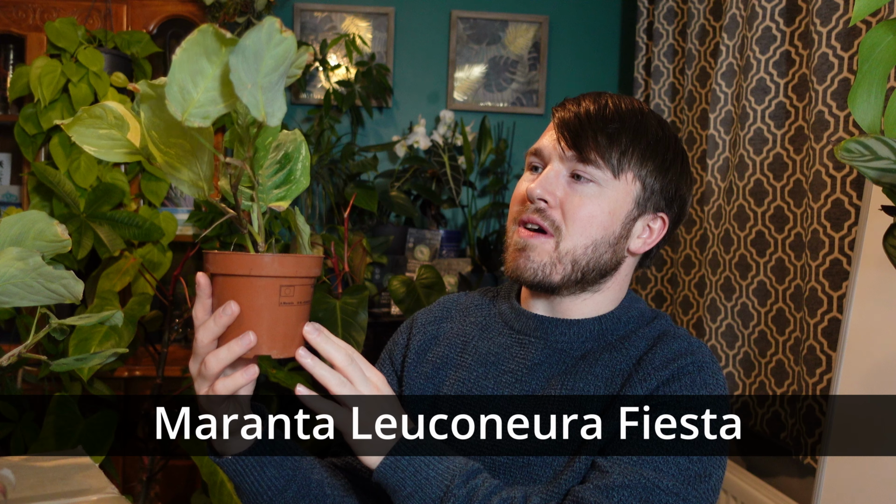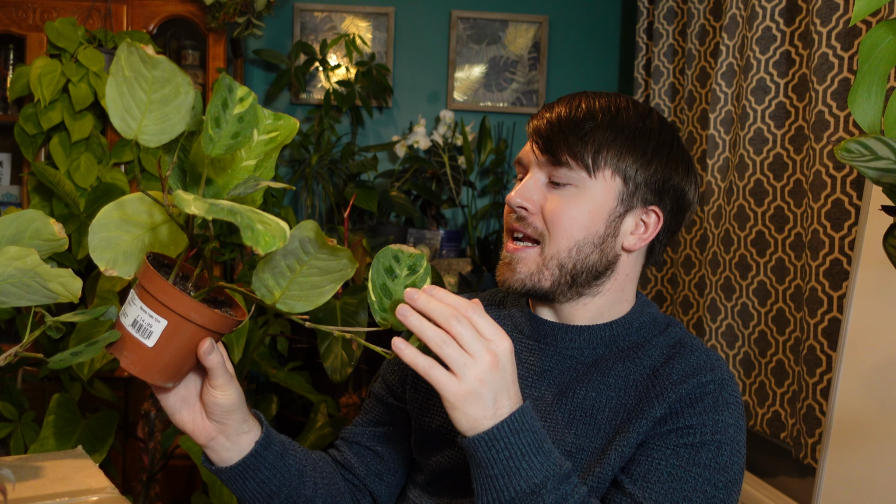This is a Miranda Fiesta, and this one was £7 down from £14.99, so just over a 50% saving on it. And again, I think this is very similar to the other one. It's not quite as leggy, it's still actually holding itself upright, but it has got a bit of crisping on the leaves, as you might have seen when I brought it closer.